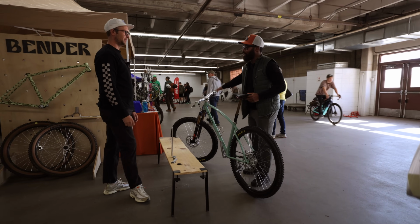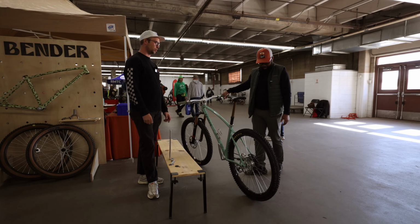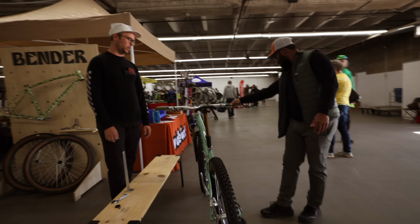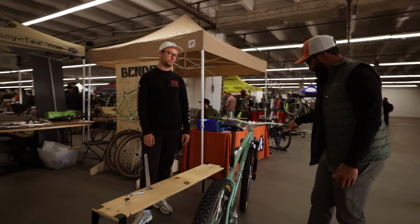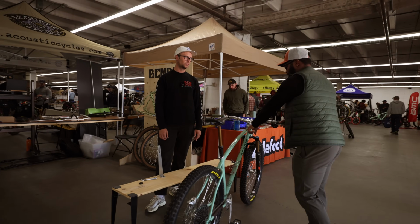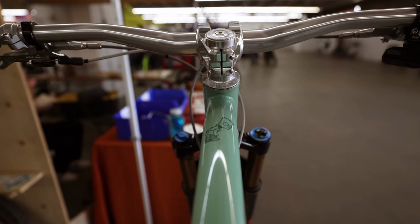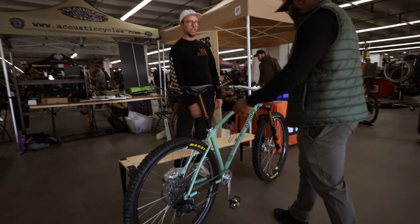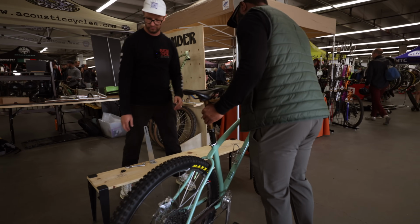What kind of hub do you got on there? Those are called Project 321. They're a small manufacturer out of Canada. Okay. Yeah, really nice hubs. Was this custom, or did you put that on there? I put this. So this is my bike, my personal bike. Oh, nice. And I grew up watching The Simpsons, so that's a homage to my childhood, really. Yeah, that is cool.